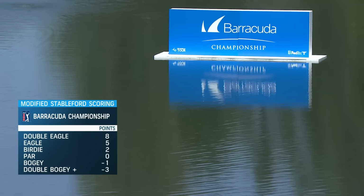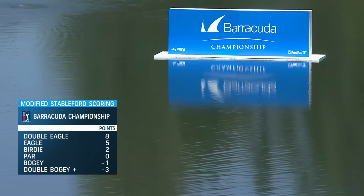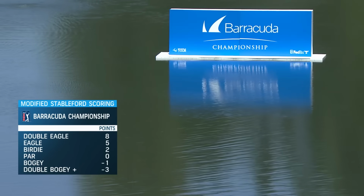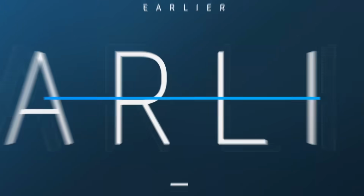We have the modified Stableford scoring system. This is the only event that has it annually on the PGA Tour. Double eagle 8 points, eagle 5 points, birdie 2 points. In the negative is a bogey -1 or a double bogey or worse -3. I'm George Savaricas alongside Graham Dillette.